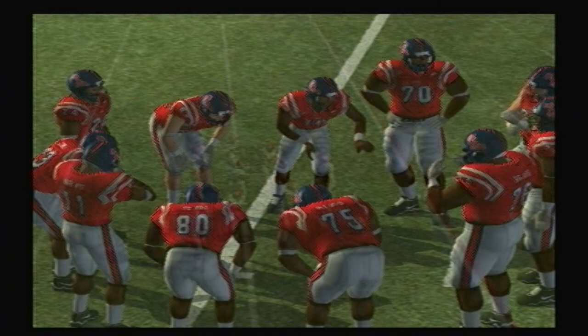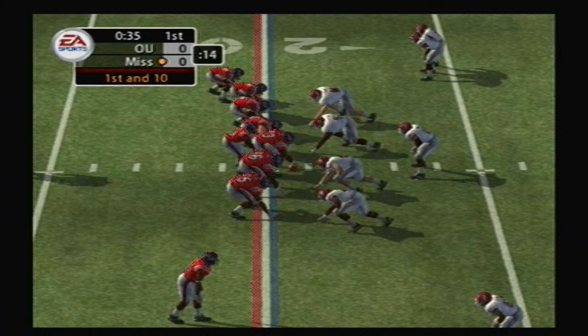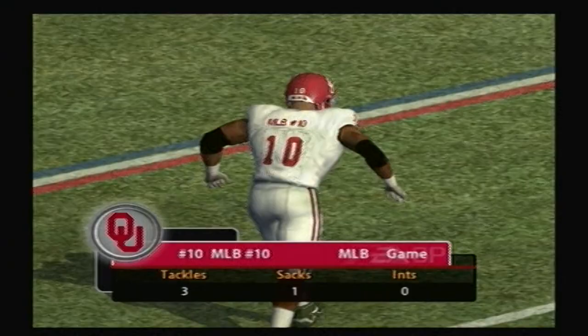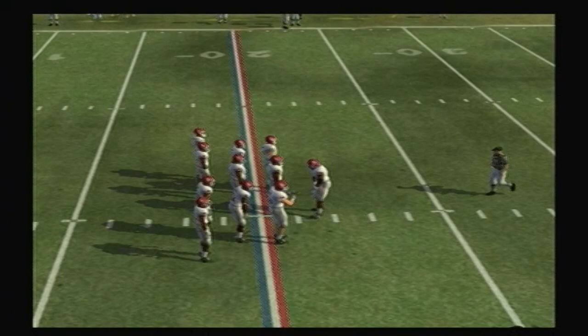First and 10, they're threatening inside the 20. They find themselves in the red zone for the first time today. Back to pass. He's in trouble. And down he goes. They got heavy pressure on him that time. Boy, you better believe it. The penetration got there and boom, he went down. Yeah, that pocket just collapsed right on top of the quarterback.